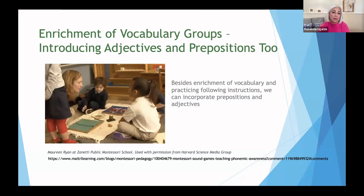And of course, it's within context, because everything that we are saying is just describing the objects that are on the rug. And when we say place this next to, beside, under, we are also promoting a lot of communication of prepositions and adjectives in a very organic way for the children. For example, we say, Maria, place the green zipper frame next to the pink sponge.